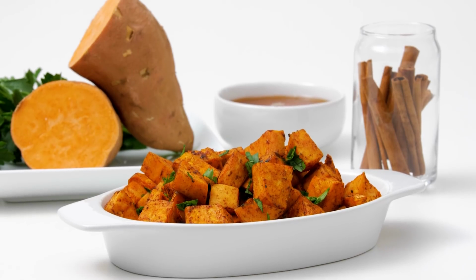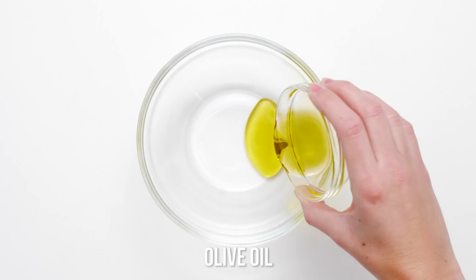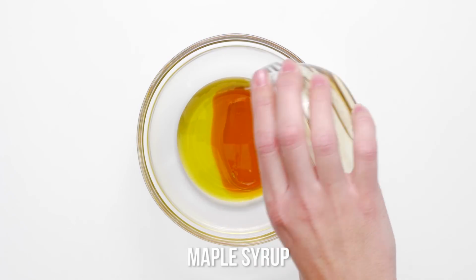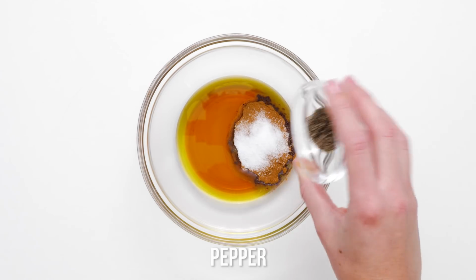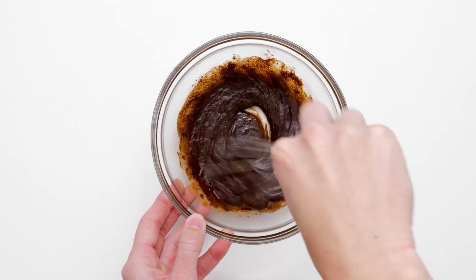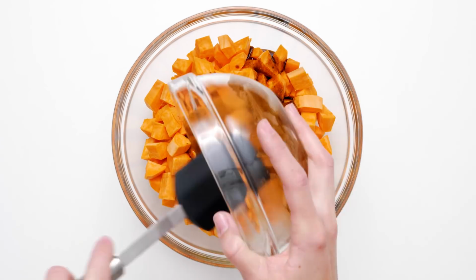These roasted maple cinnamon sweet potatoes will make a tasty side for your favorite pork or beef recipes, or with grilled chicken or fish. To start your day off with some love for your taste buds, serve with over easy or scrambled eggs for breakfast. Try tossing leftovers in a green salad with some feta cheese, and I guarantee you'll look forward to your lunch.